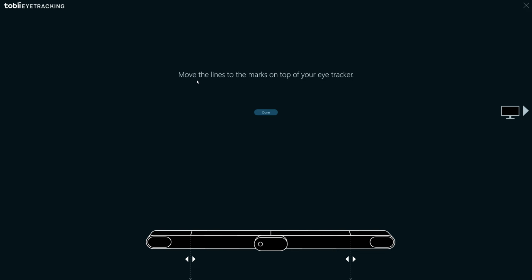Now we need to move the lines to the marks on top of the eye tracker mounted on your monitor. As you can see, I have already set this up, but you can move the device to the left and to the right, and you can also change the size of the device to fit exactly the size below your monitor. Once you're happy, simply click on Done.